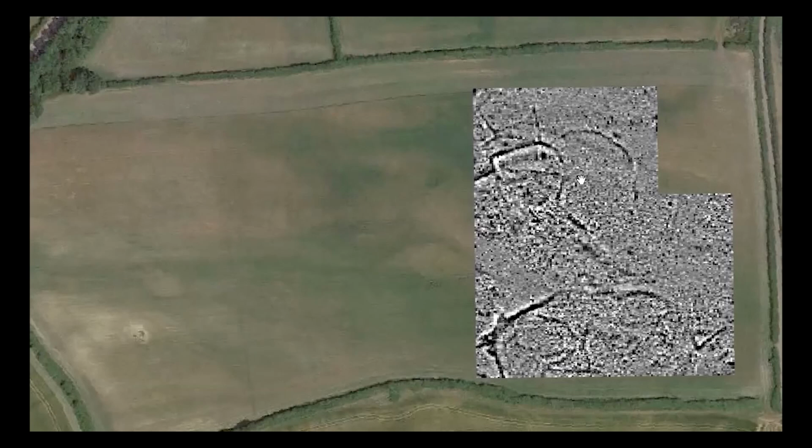We can see some of these strong anomalies. If they're ditches, they're cutting across each other. So we're not just looking at one particular period in time. We're actually looking at a palimpsest of different time periods, kind of superimposed on top of each other. And as an archaeologist, geophysicist and archaeological prospector, if you like, we have to tease apart those different layers and try and interpret them.